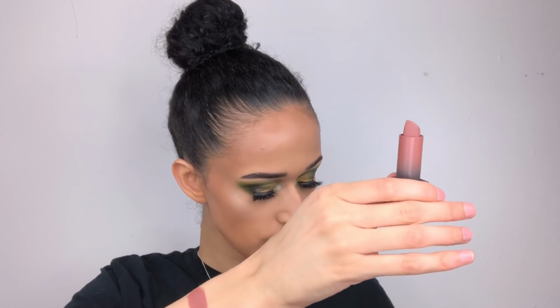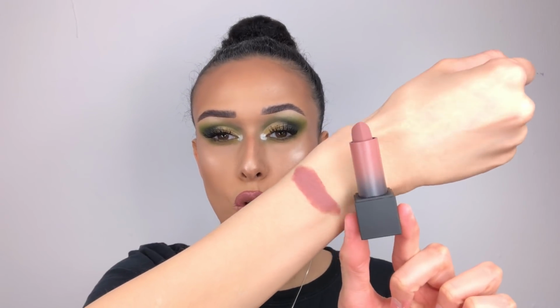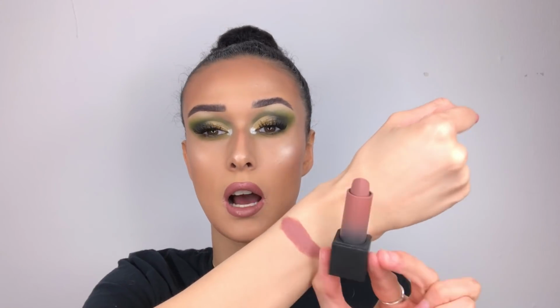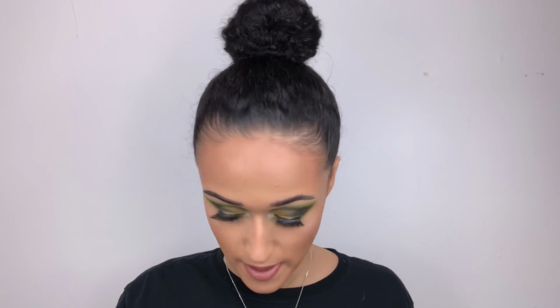So this is the shade Joyride, which is this beautiful, muted mauve shade. This is the blushing rose section. It's a gorgeous, gorgeous mauve, cool, rosy colour. I think it's absolutely gorgeous. I think with these shades, they would match anyone and everyone. So I am extremely loving this shade.